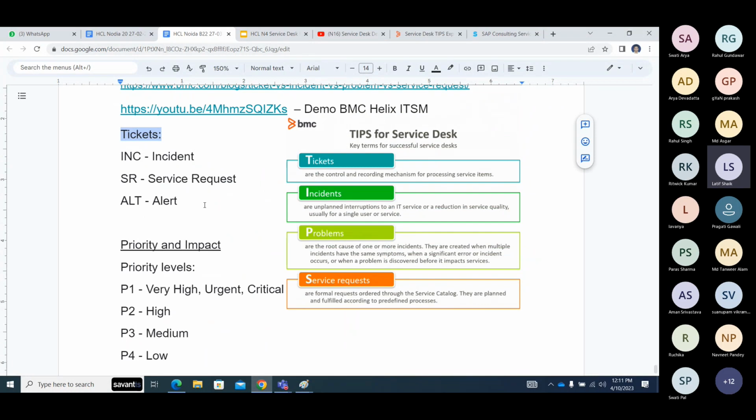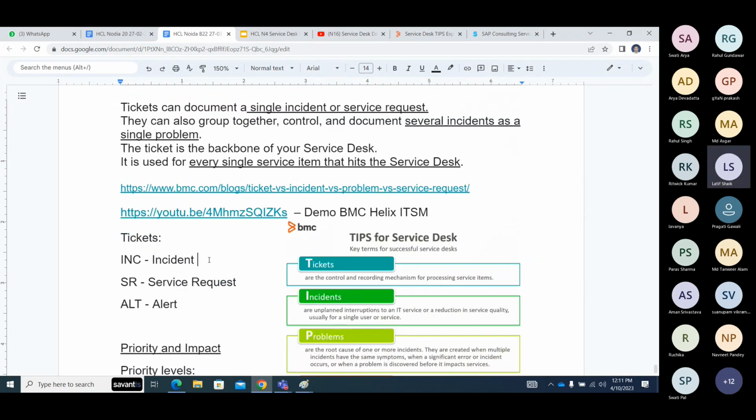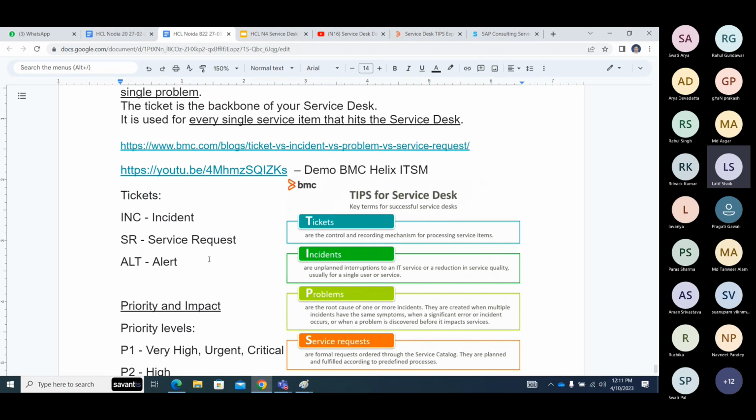Guys, different types of tickets are there. Incident type tickets mean an issue has occurred, an unplanned interruption. For example, as I said, GoDaddy.com. I build my website and try to upload it to the GoDaddy.com server. It's not connecting. I'm unable to connect to their server. The server is down from their end, so I cannot upload. It is an incident, an unplanned interruption.